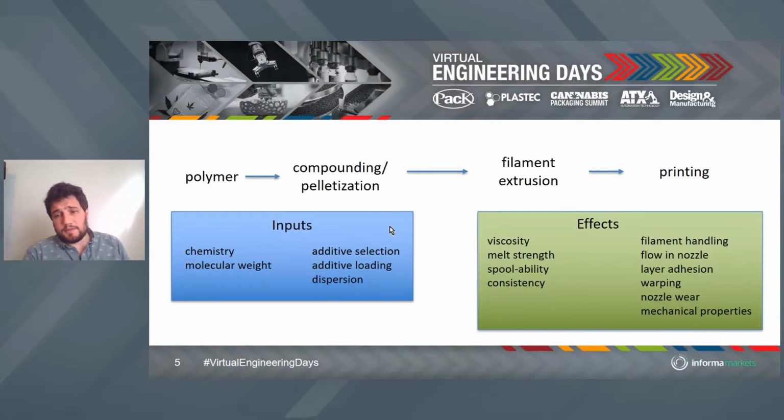So is there too much crystallization? Is there too much thermal contraction that might cause warping? Will the additive package that we added into the polymer cause excessive nozzle wear? And then finally, what are the mechanical properties of the printed part?